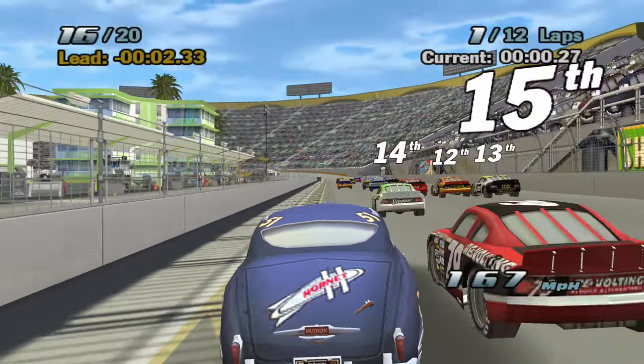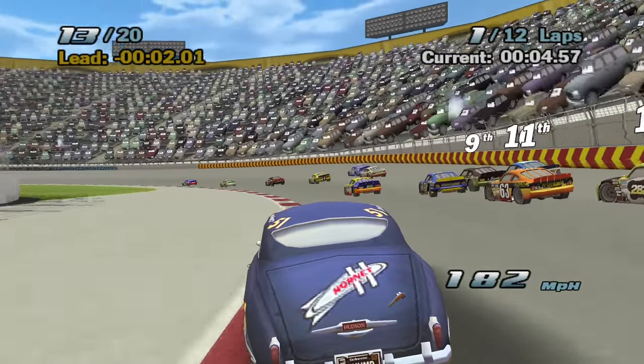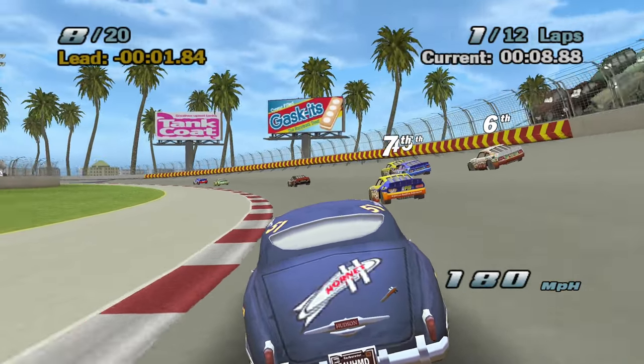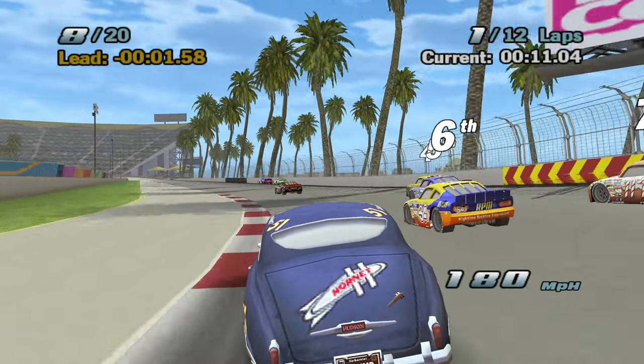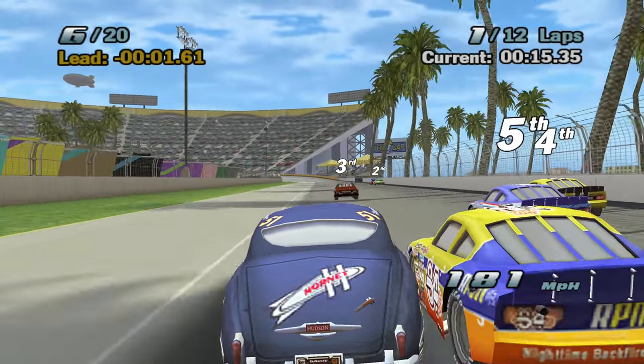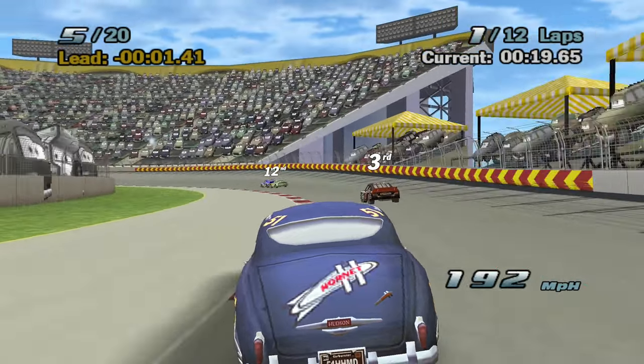That's a really good launch. Doug Hudson, same as the last arcade video, we're doing this on champion difficulty. Oh, I almost got taken out there. Lap 1 out of 12, obviously. 12 laps is the standard, and we're a little bit over a second away from the lead. And we have already moved ourselves up into almost 4th place.